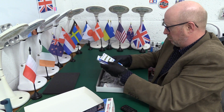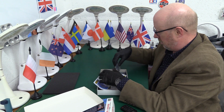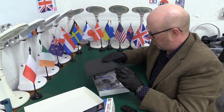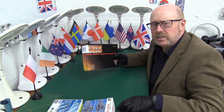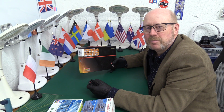So there we go. I'm going to spread those around. It's quite a tricky thing to put back in the box, actually. I'll probably make a mess of it. Nice set, that. Very, very nice set. But they're not cheap. I think they're retailing for about £25 for that set. So it's quite a lot of dosh, isn't it?